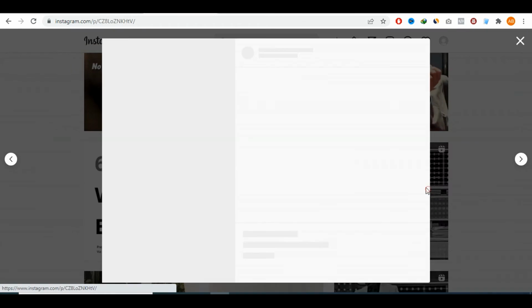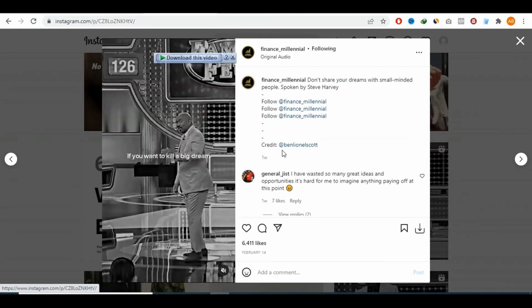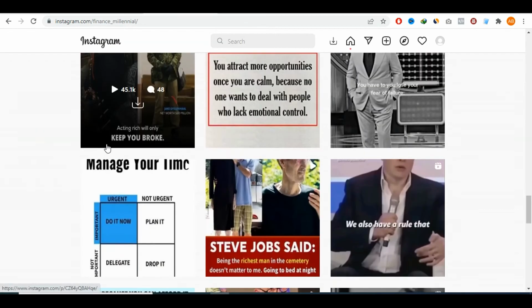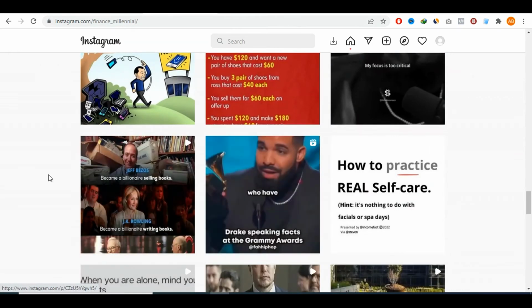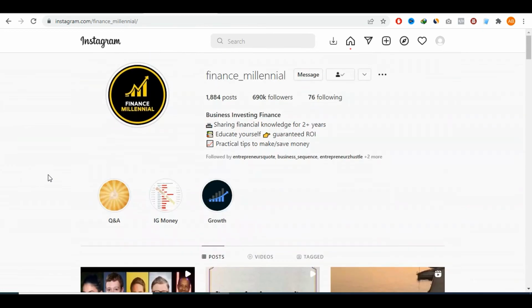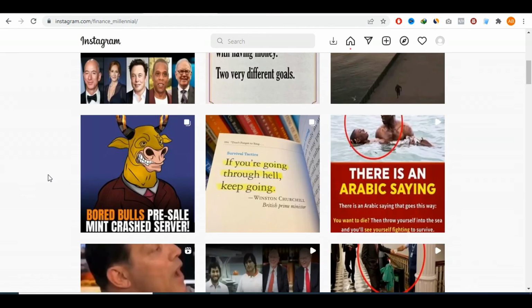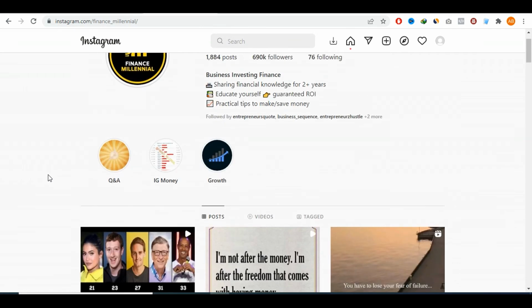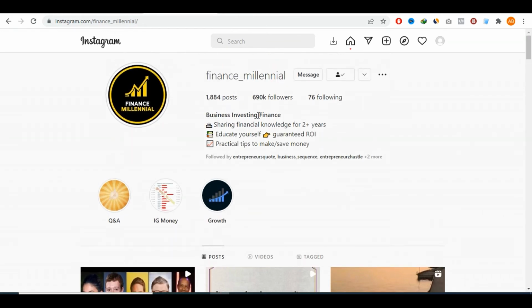Let's look at this one. This one, you can see this one credit from at Billionaire Scott. So every content that he has on his page, he's always giving credit to the original poster. And this is something that you always want to do when doing theme pages. But the great advantage with this is that you don't have to create any content. You're just curating content and growing your page like that. And as you can see, he has grown his page to close to 700,000 followers by doing this. So this is something similar that you can do as well.